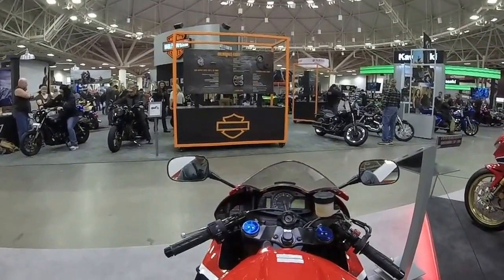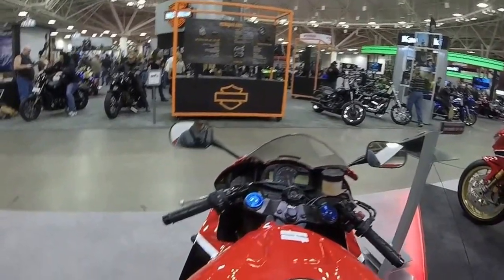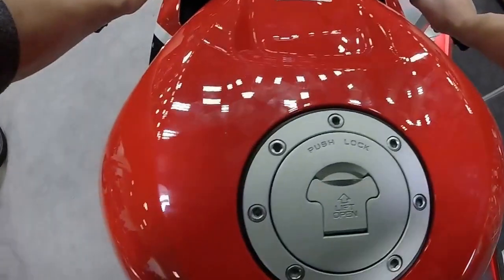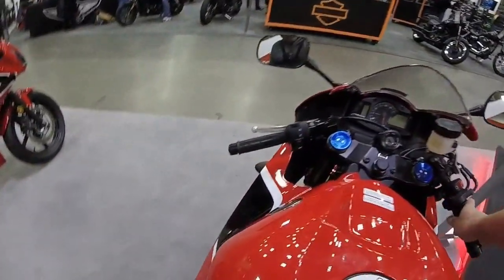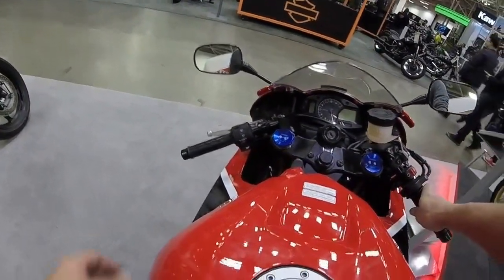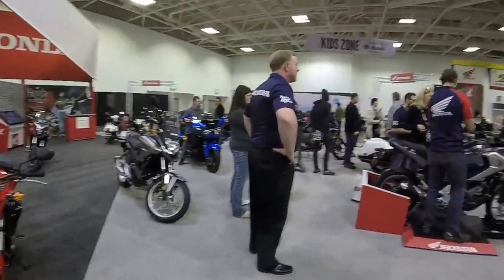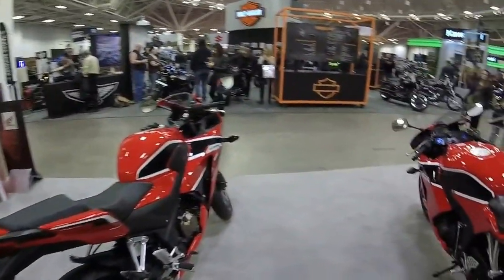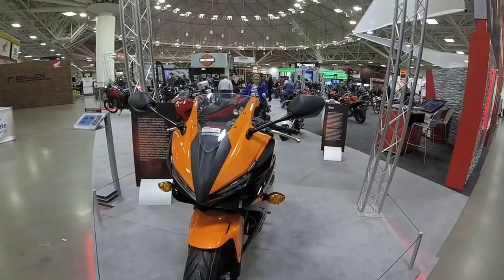This is me just sitting on a 600 RR just to see the difference between my 06 versus this 2017. Doesn't feel too much different. Just an uglier look, in my opinion. Some people like it, some people don't. I just don't like the way they made that version. Should have been like this, the 500. I mean, that looks pretty mean.